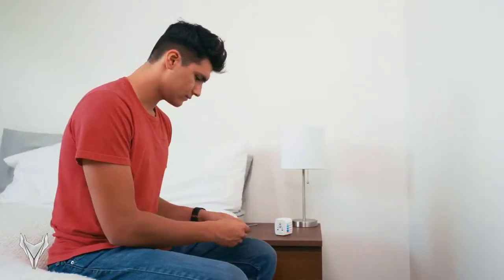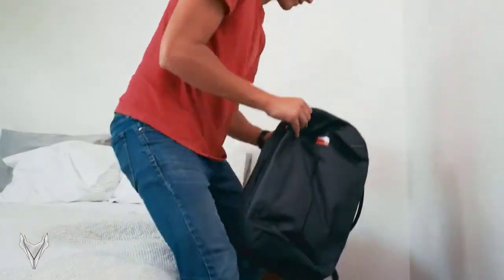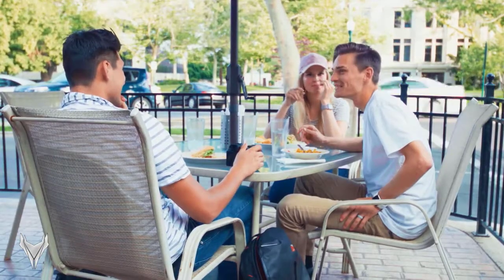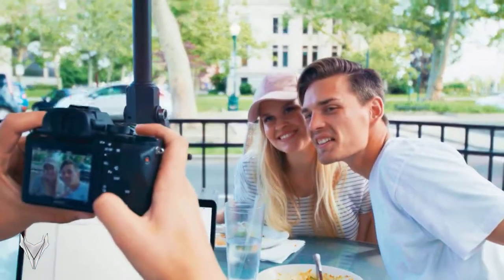We've made Passport one of the smallest multi-port travel adapters in the world, so you can fit it in any bag without taking up valuable space. When traveling, you already have a lot of things on your mind. Now charging all your devices won't be one of them.